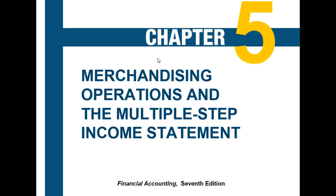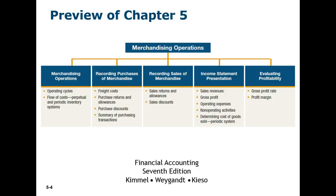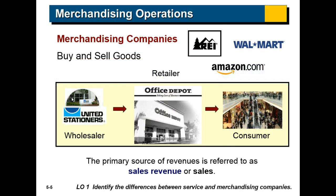Can anyone think of a merchandising company apart from Target? Bait shop. I'm sorry, bait shop? What else? Amazon. I love Amazon. What else? Office Depot, Walmart, REI, you name them. They all purchase items for resale. So that's what we're going to talk about in this chapter.